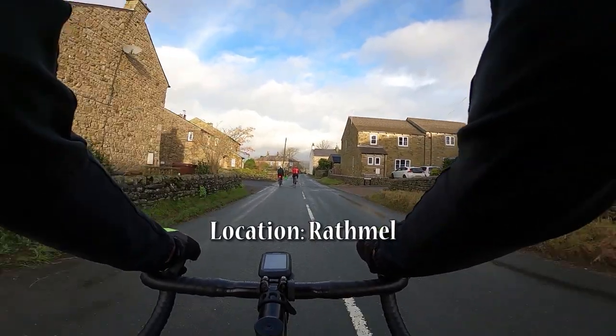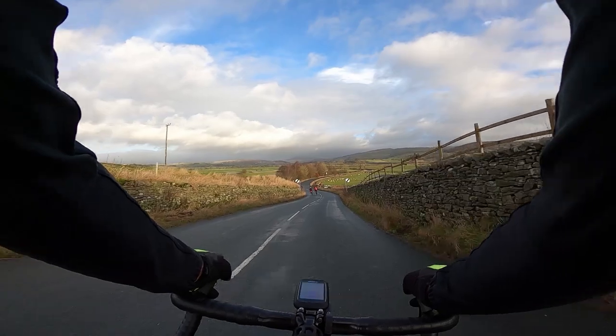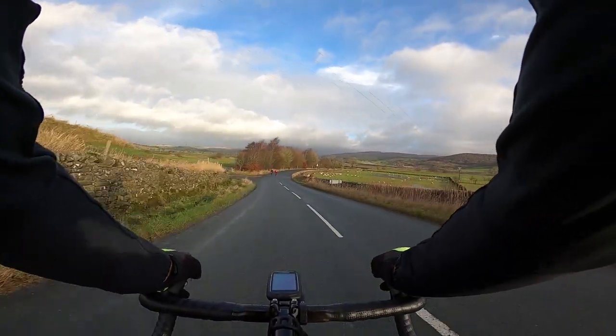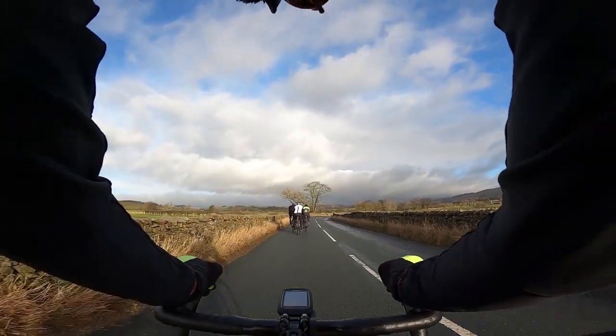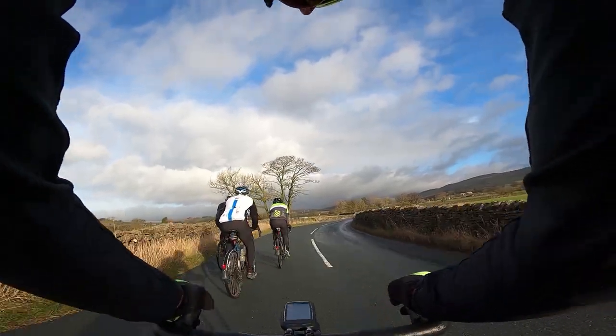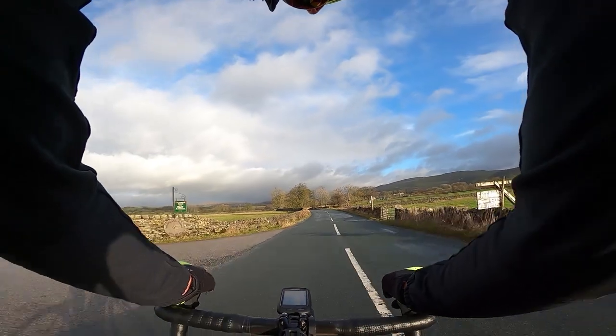And so having left Rathmel behind us, we went down this great little descent where we were cruising at around 33 to 34 miles per hour, where we soon caught up to three more cyclists. Now this is a classic cycling lane, well used by a lot of bike riders, and we're not far from the A65, and we're never too far from the River Ribble, as we make our way to Settle through the lovely little village of Giggleswick.